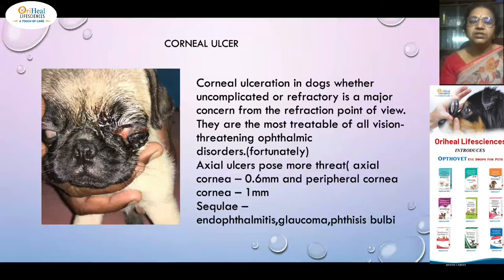In case of corneal ulcers, next is the corneal ulcer. So here, this is the maximum grade you can see in a corneal ulcer, where there is no structure of an eyeball at all. You can see a desiccated eyeball rather in this. So these are mainly vision threatening problems, but fortunately, if these ulcers are presented early, you will be able to treat them very well.